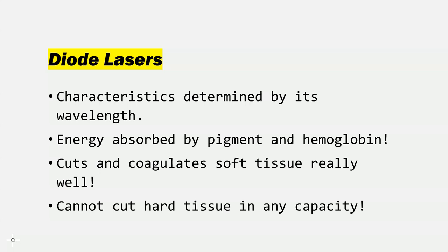The energy is absorbed, both their energies, by pigment and hemoglobin, which makes them very good soft tissue cutters and fairly good soft tissue coagulators. The one thing about diodes is they're soft tissue lasers. They cannot cut hard tissue in any capacity at all.